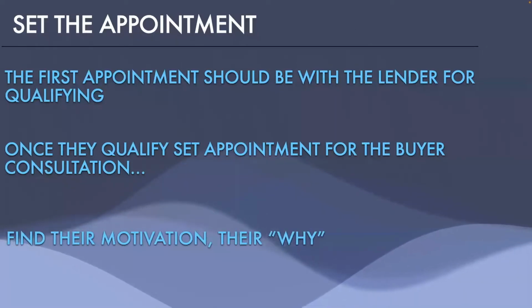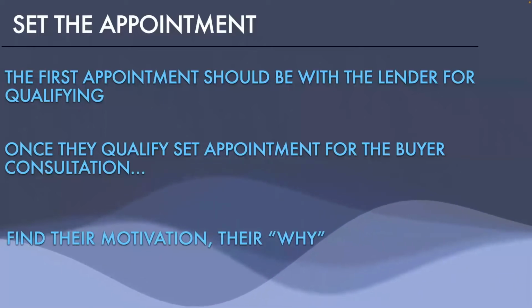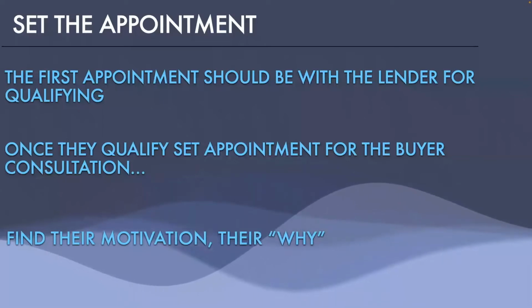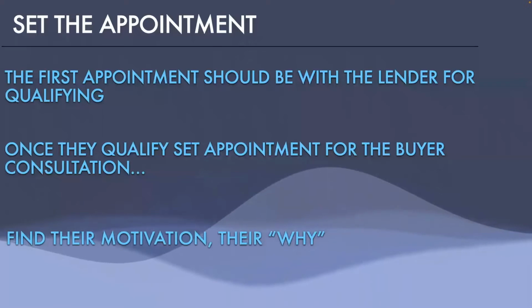And they will tell us about features, right? Bedrooms, bathrooms, I need to have a pool, I need to have a big kitchen, I need a family room, I need all these things. And the reason I'm doing this is because I've always wanted to be a homeowner, right? And we kind of stop there, because it makes sense, right? Everybody wants to own a home, of course.